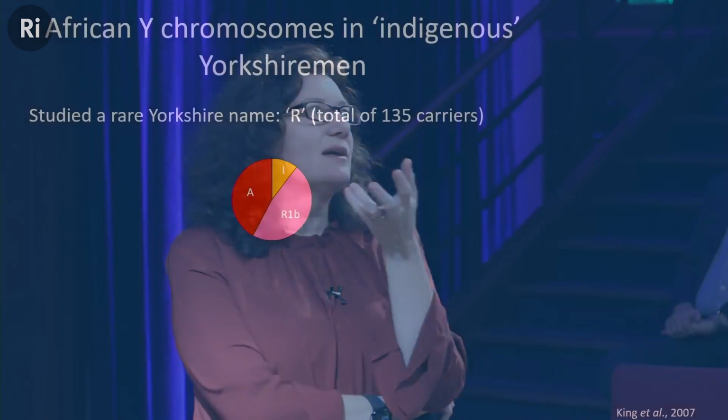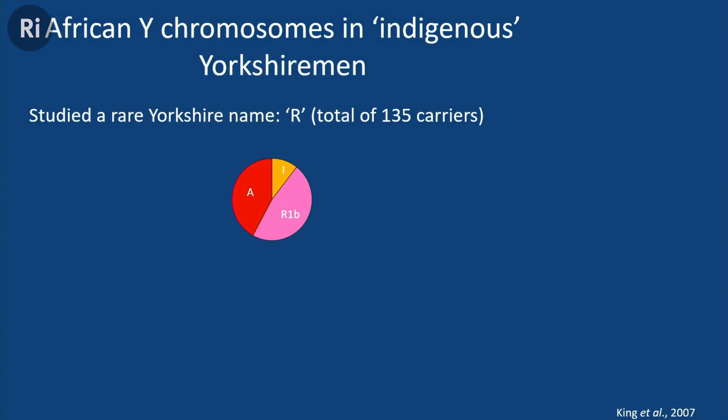So I was studying a relatively rare Yorkshire surname, and when we published the paper, we put it as R because it was quite rare, and we wanted to protect the privacy of people who took part. What happened was I'd put a call out in Leicester, and I'd said, would people like to take part in this study? I'm looking for anybody. So people would write in, and I'd send packs out, and they'd send me back their DNA, and I would test it.